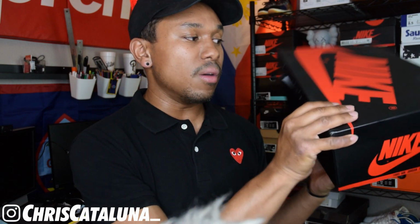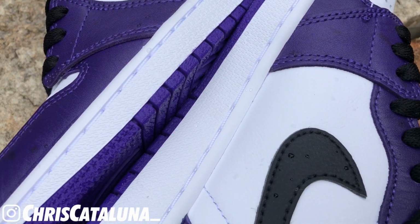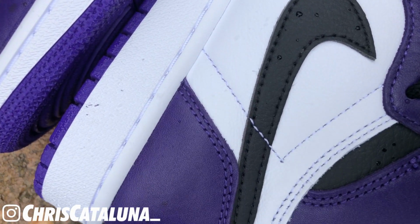Your sizing label right here with the QR code, and as you open the box, of course, your tissue paper, and I took out the shoes on the inside. Pulling the shoes out from the box, these shoes, they look damn good. Now, purple is one of my favorite colors, but purple on a Jordan 1, that's like the perfect combination for me.